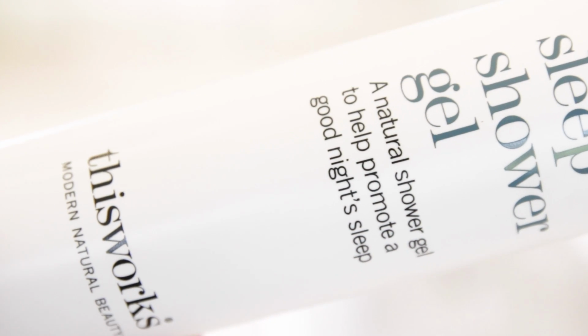So one of the things that I've been using this month is by This Works, their Deep Shower Gel. It's got essential oils, lavender and chamomile. I've been popping this on in the shower before I go to bed, and it just helps you to relax, and it's kind of helped me sleep a lot better as well when you're just not feeling that great. But generally it's just nice for a relaxing shower after a stressful day, so I love that from This Works.